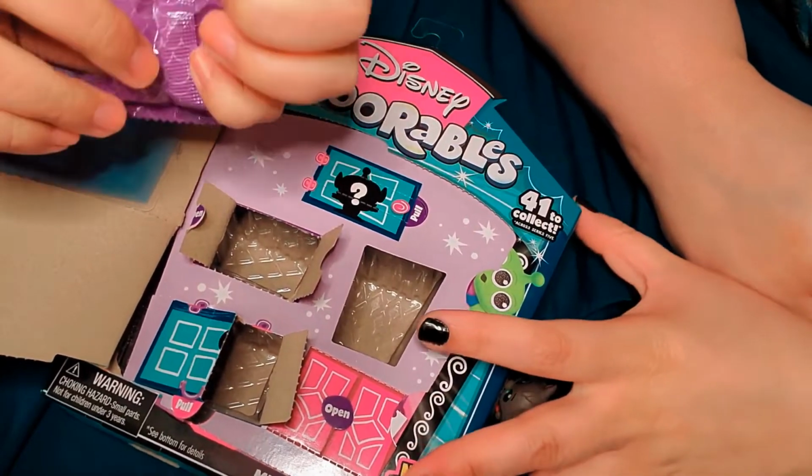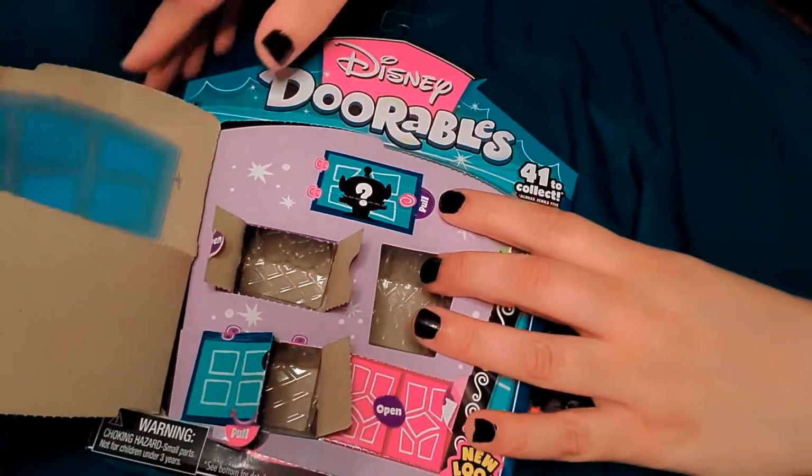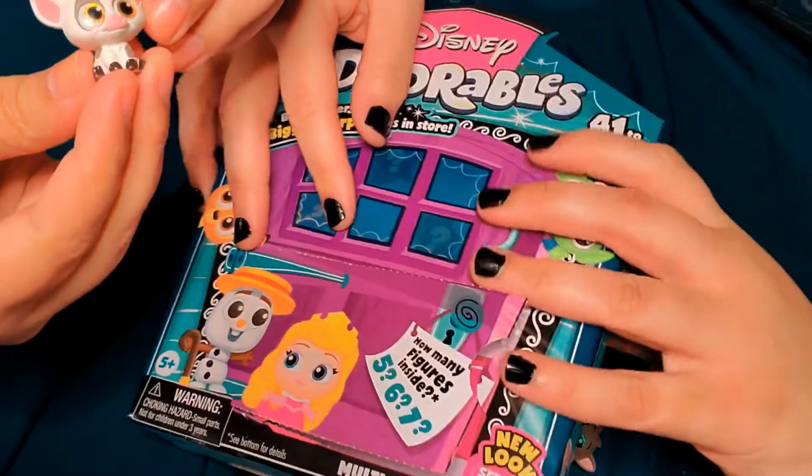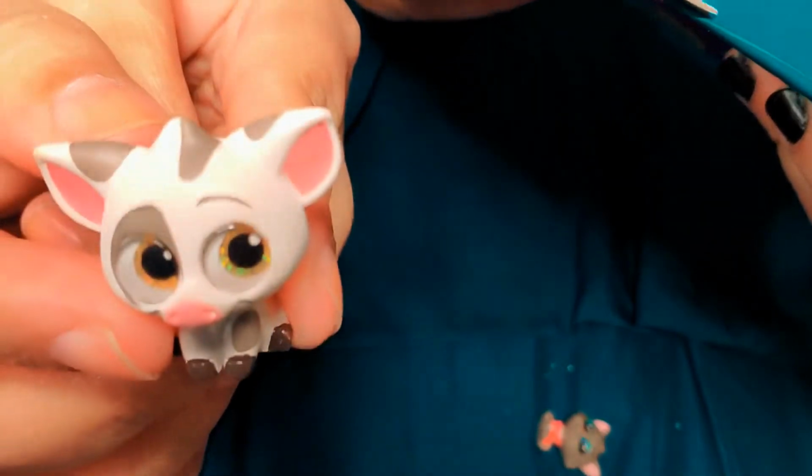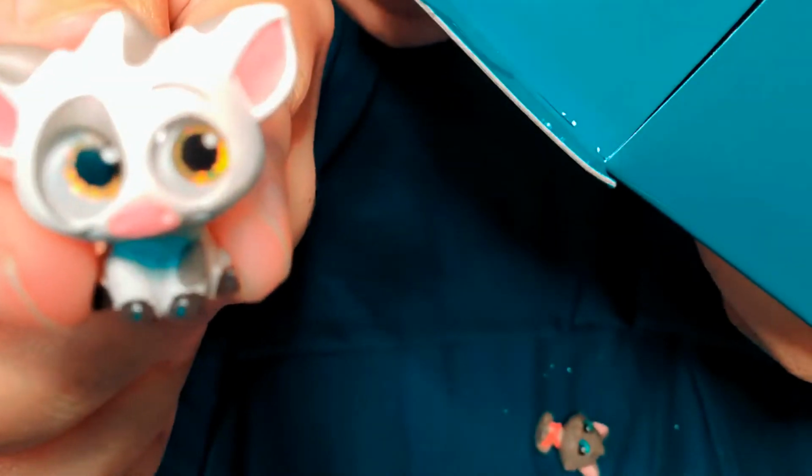Let's see what I got. I've got a cow. Oh, no, it's Moana. Oh, it is from Moana. What's his name? Let's find his name. While she finds the name. It's going to take me a minute because obviously I'm blind today. This is what we got.